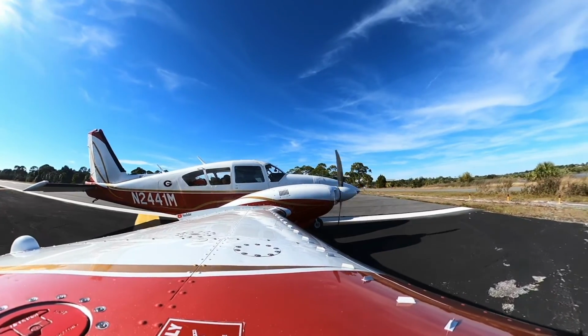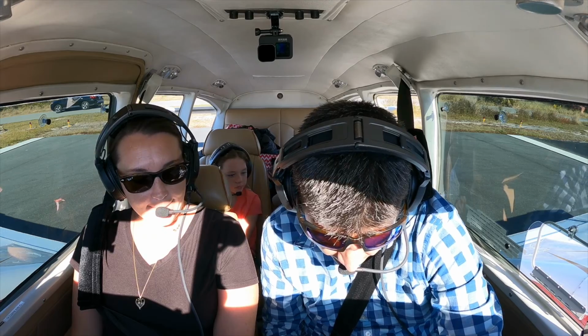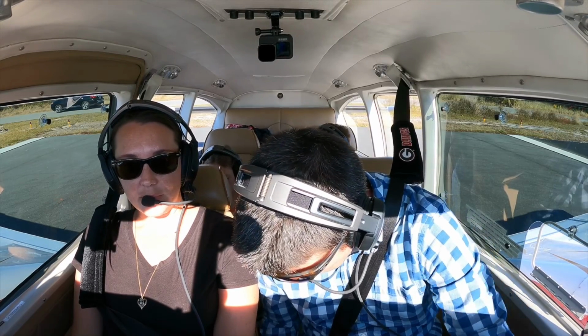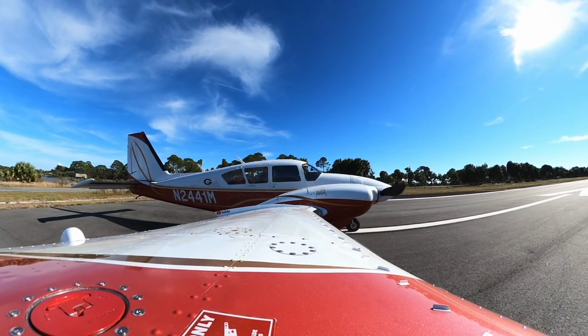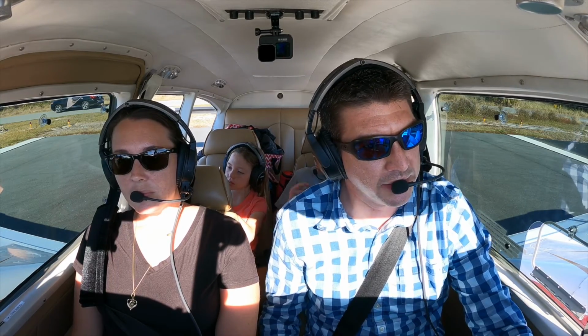All right, we want every inch of this runway. All right, we are going to rotate at 65. We got flaps up, we got our trim set, we got our fuel correct, we got our flaps open. Cedar Key traffic, Aztec 2441 Mike is sitting at departure end, runway 23, departing now. We'll be leaving the area to the east. Cedar Key traffic.